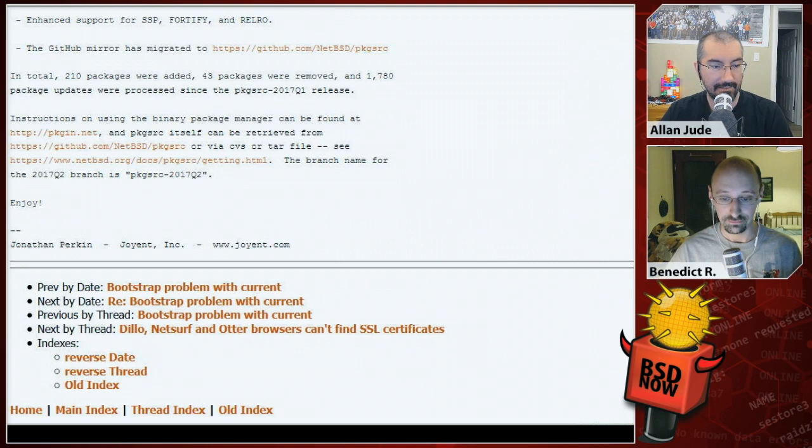Yep, some interesting stats here. 210 new packages were added, 43 old packages were removed, and 1,780 packages were updated since the Q1 release. Yeah, those are the pkgsrc updates we have.